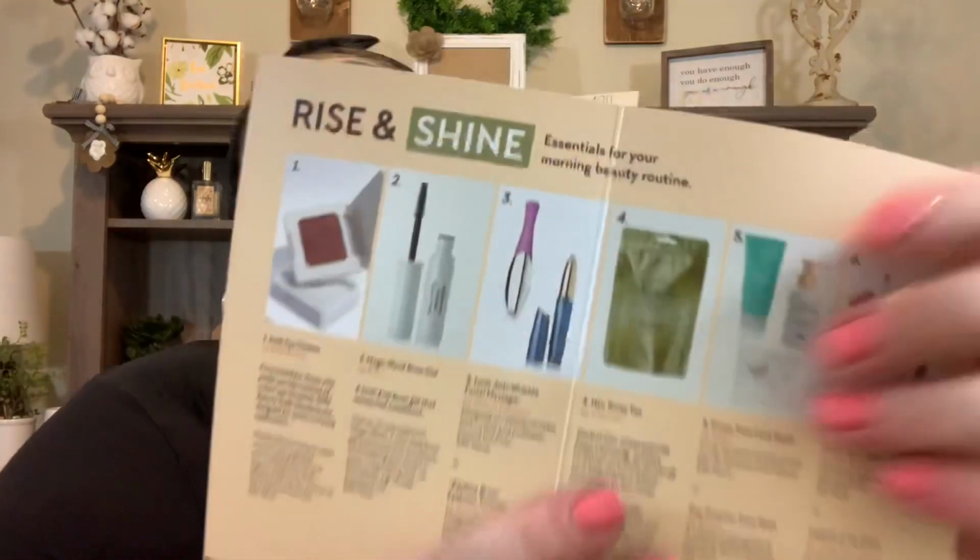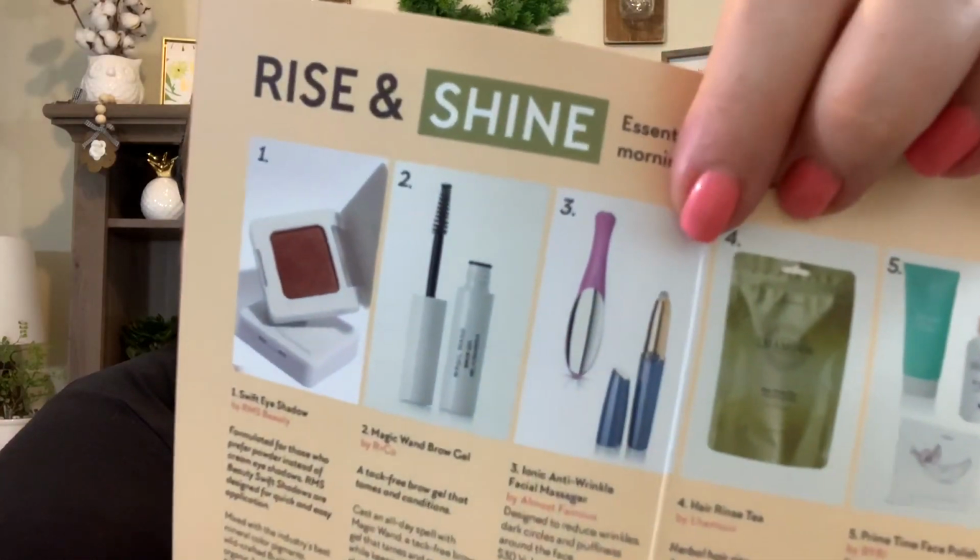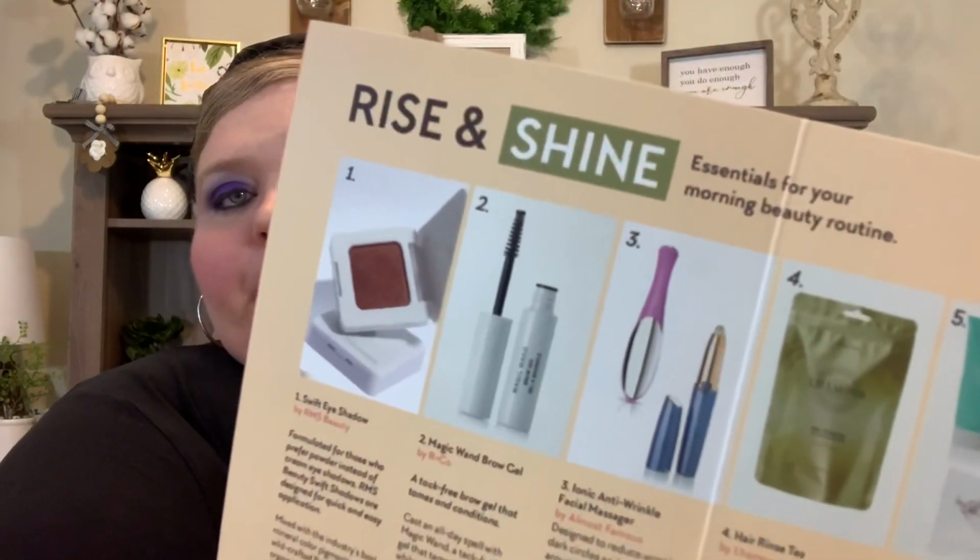I actually have one of these and they are amazing. I'm not going to open this one and take it out of the box, but I will show you right here. You can see it does have a tapered end, so you can really get up in there.